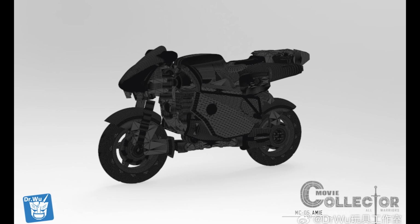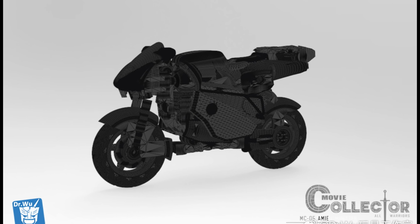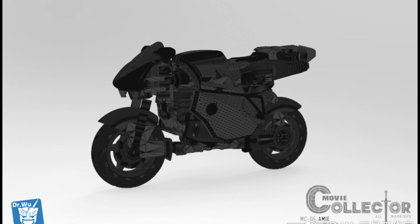Now it's time to go smaller. We got Dr. Wu getting in here, but it's still a masterpiece scale. Rise of the Beast RC, MCO5 Amy, which is interesting. Like, Dr. Wu's trying to do everything. That's quite interesting. But you only get the motorcycle mode. I would think they would give us a few more pictures. And yeah, I don't think people are going to get too excited until they see what the bot mode looks like. But here we are, at least getting the alt mode.